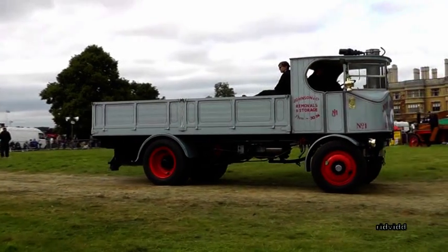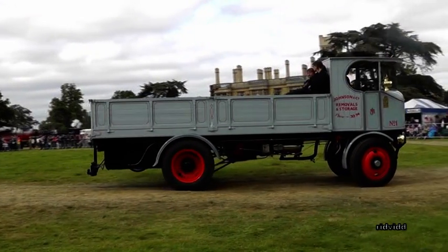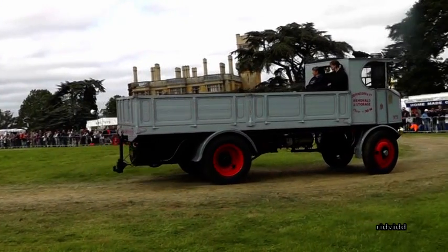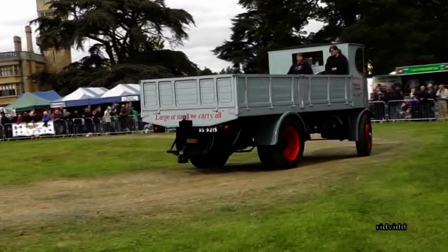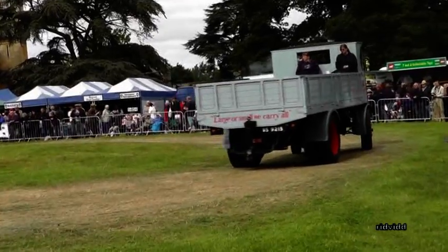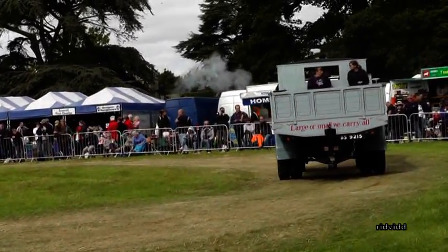It's a Super Sentinel platform wagon. It's an 8-tonner, built in 1928, supplied new to Cambridge University and Town Gas Board, and worked with them until the 1950s, when it was actually withdrawn, but rebuilt, thank goodness, by the current owner over a 7-year period.